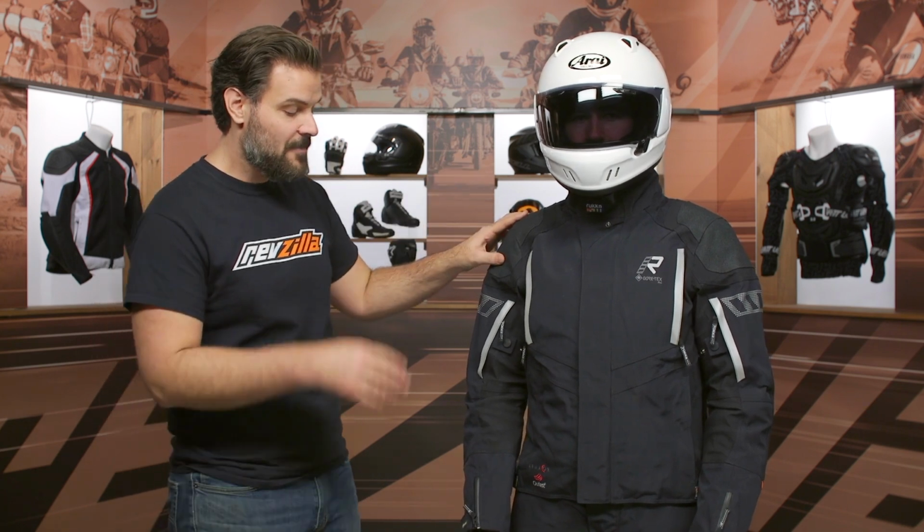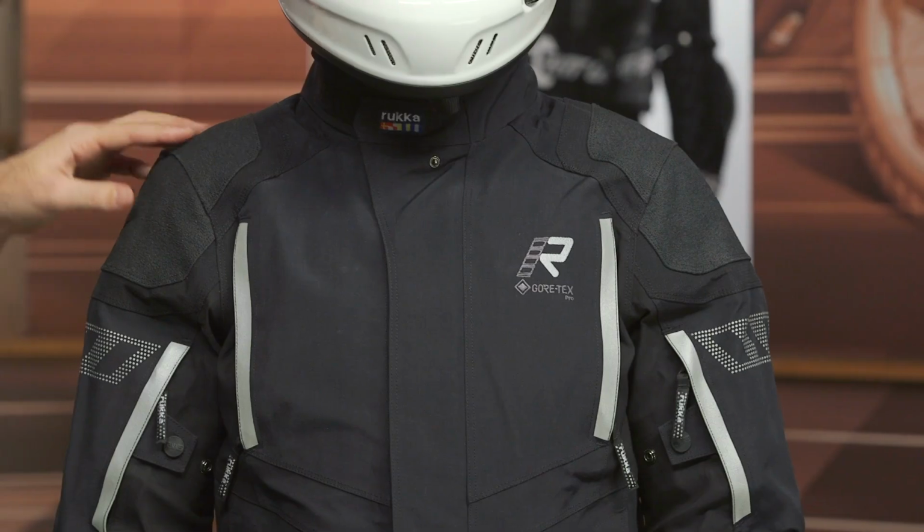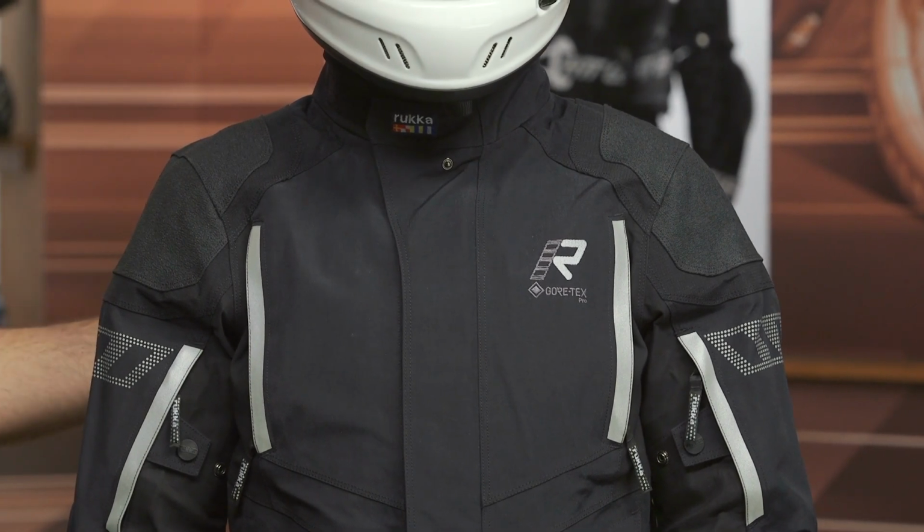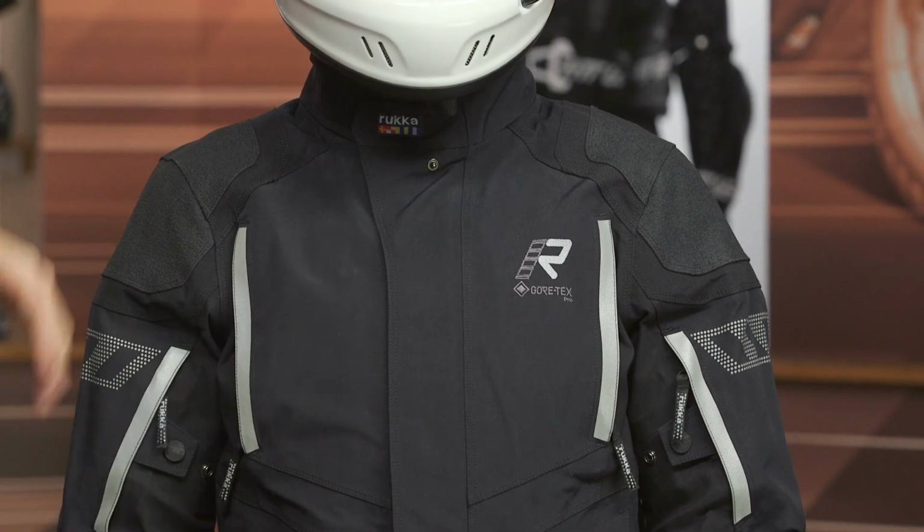The armor protection underneath here is D30 XTR, and that is going to be CE level 2 protection at the elbows, at the shoulders, at the knees, and the hips. So that's all of your XTR. Now you are getting CE level 2 protection with the back as well, and then CE level 1 protection with the chest. All D30, but you are seeing that XTR armor at the elbows and the shoulders.